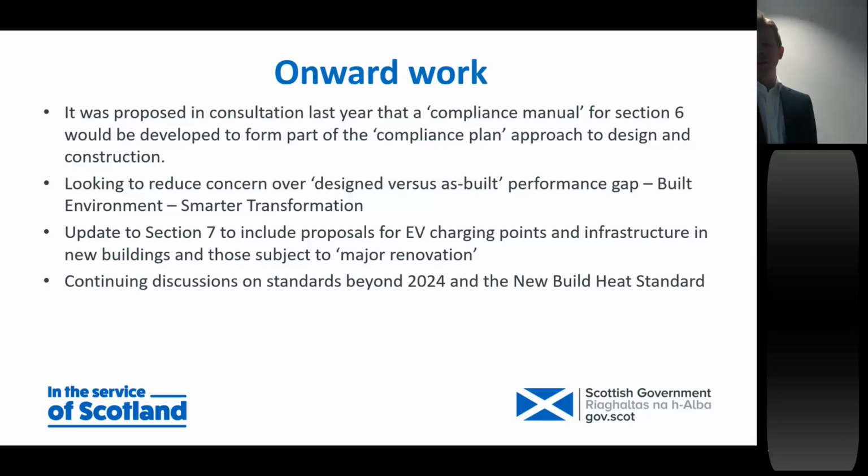And then there are continuing discussions with BESS. There's continuing work and discussions on standards beyond 2024, and BESS are also doing that work for us. That's both working with the new build heat standard plus energy standards beyond 2024 and moving forward from there.